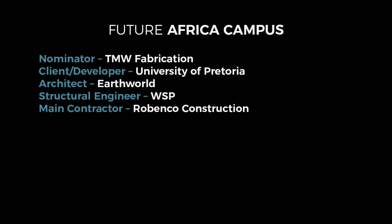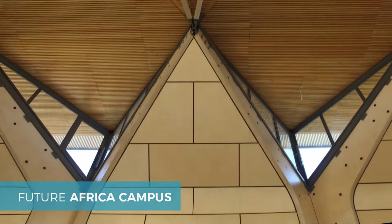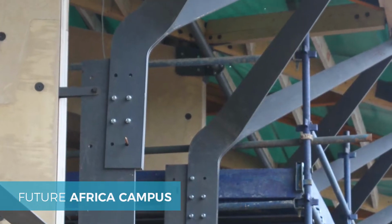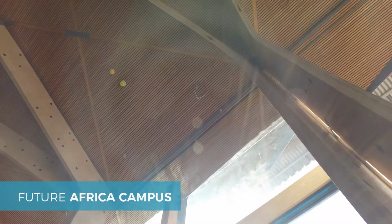The dining hall of Future Africa campus is an eye-catching combination of wood cladding affixed to an intricate steel substructure. The steel framework creates a sleek look amongst the glazed elements and creates a feel of lightness to the structure.